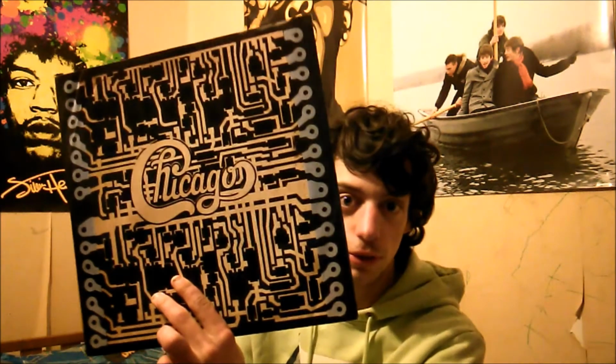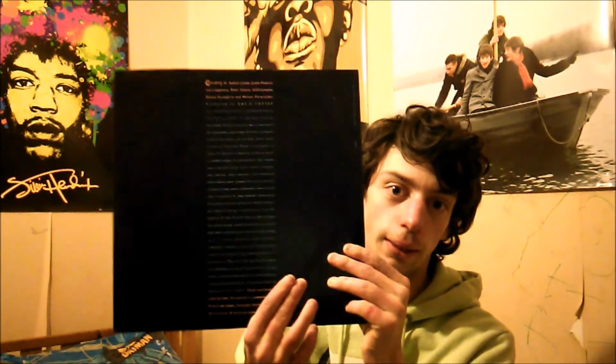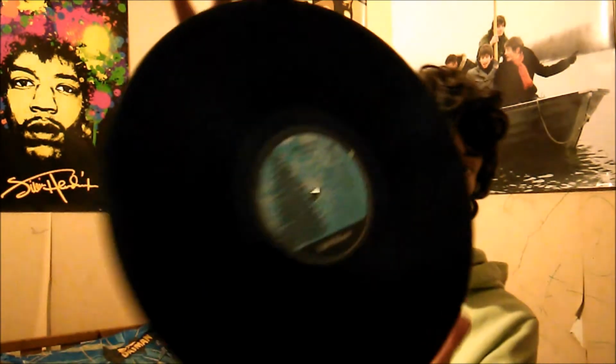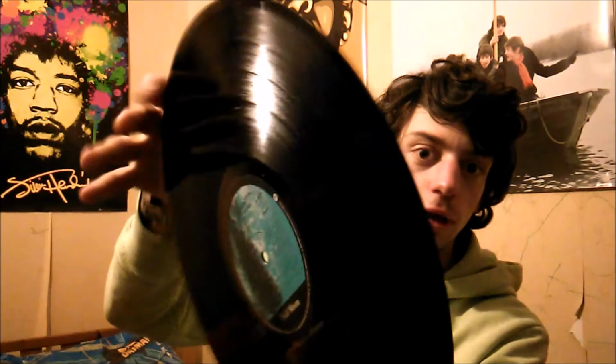It's on the WEA label. There's the inner sleeve, probably the original one. Yeah, great. And there it is on that record label. You can probably see some dirt there, but oh well. There it is. Looks pretty nice. So I figured I'd pick it up as it was 99p and it's not expensive. And it still has the hype sticker intact. So another little bonus.